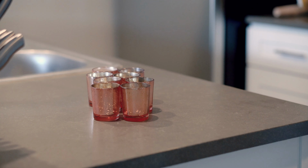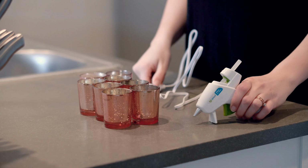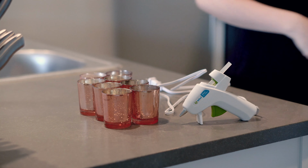I started out by gathering up supplies. I grabbed my 8 little wedding candles, well, empty wedding candles, a hot glue gun, a glass measuring cup, and some pencils. I want to talk about the measuring cup for a second.